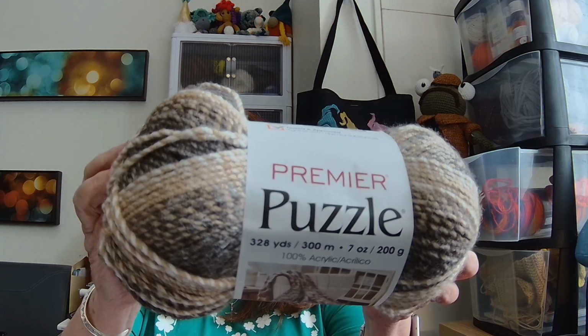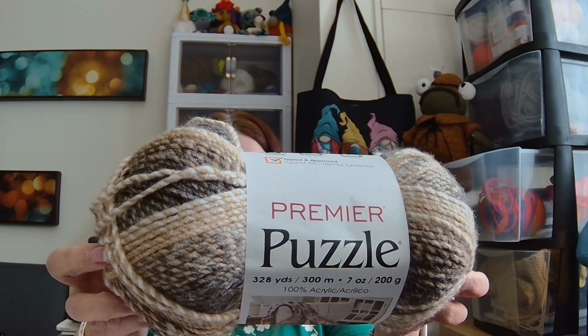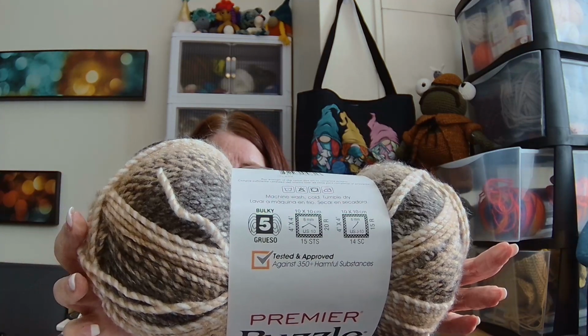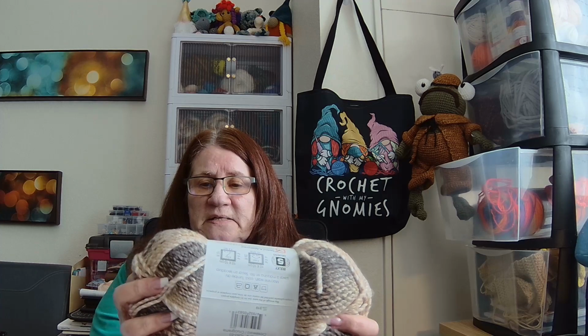Now let me show you my yarn. I bought this Premier puzzle yarn to go with him. Now this color is called Crossword. It is a 5-weight bulky, and on this particular skein there is, where are the stats? Well, I'll be a rabbit. Oh, right there underneath the name puzzle: 328 yards or 300 meters. It is a 7-ounce skein or 200 gram skein, and it's 100% acrylic.